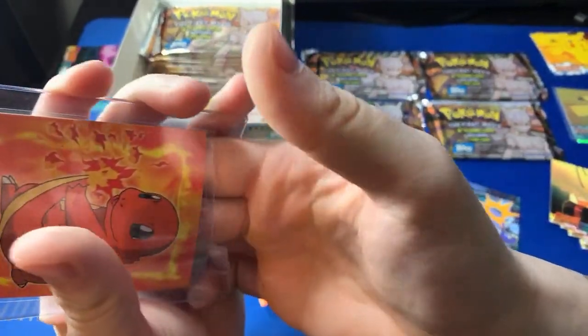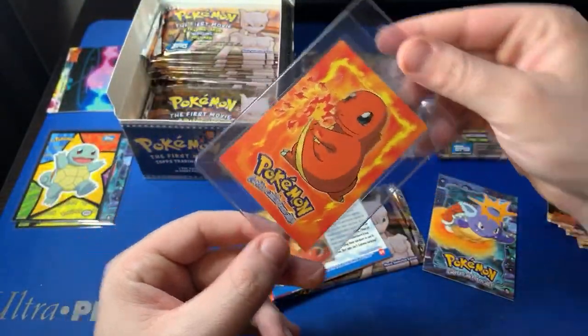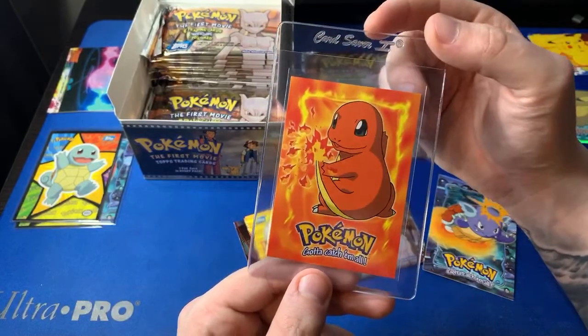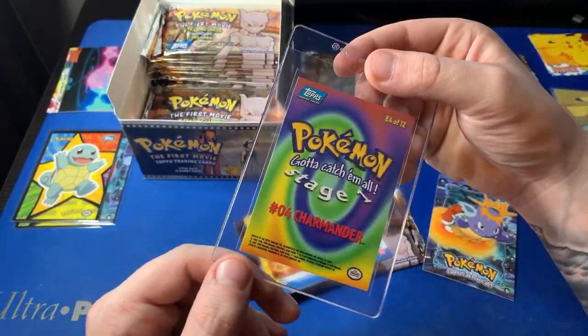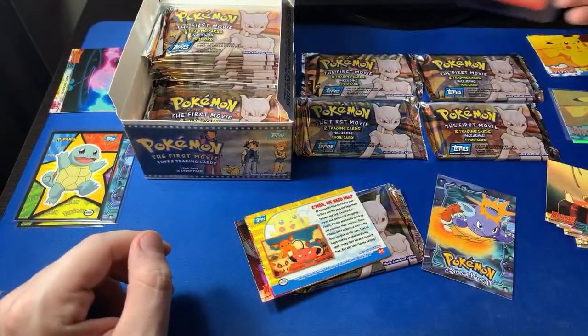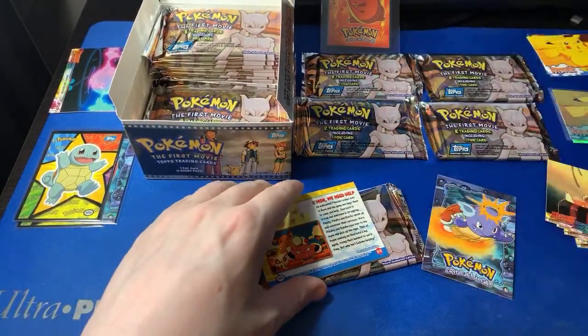This has to go in a top loader. This thing is mint. Corners are sharp. Really, what you're looking for on top cards when you're getting them graded is no surface damage, so not stuck together, and really sharp corners, because sometimes these corners get really dinged up. This is nice. I love this. This is a good way to start things off. The first card that I think is worthy of a top loader, my guy, the little Mander.